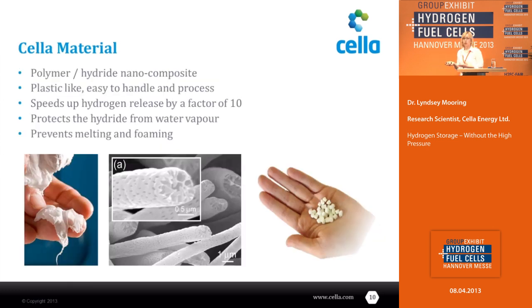What we came up with was making a composite material. So we blend it with polymers, and we now use a range of processes to do that, to make the composite. The action of blending improves the kinetics by an order of magnitude. It brings down the hydrogen release temperature, and it makes it safer to handle. It protects the ammonia borane from water, and it imparts mechanical properties that mean we could start considering other methods to use it.